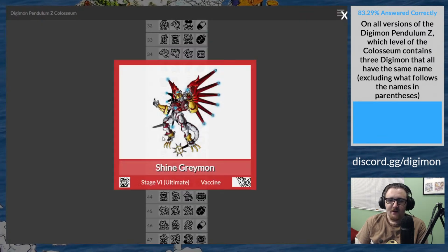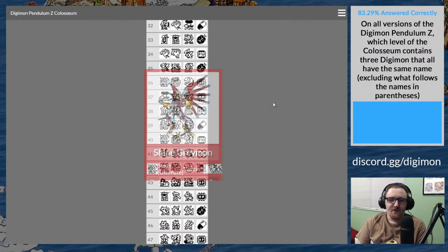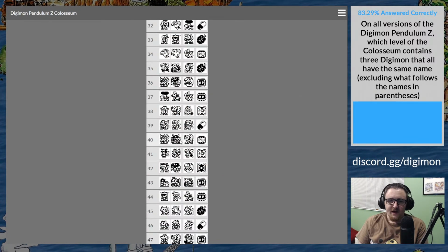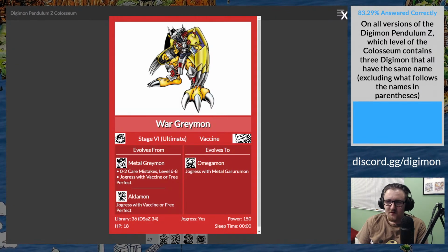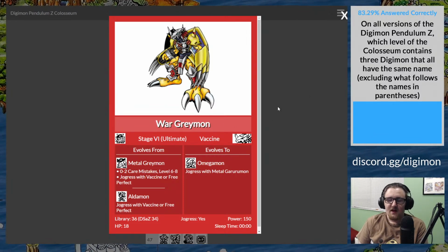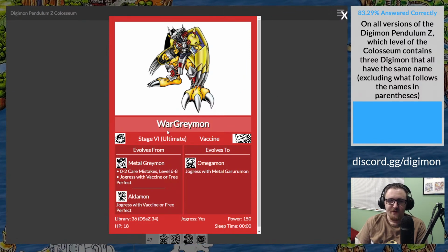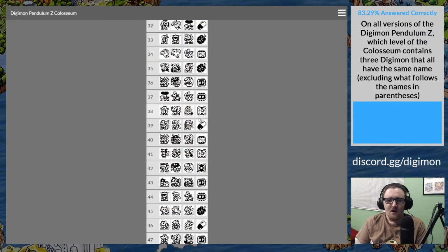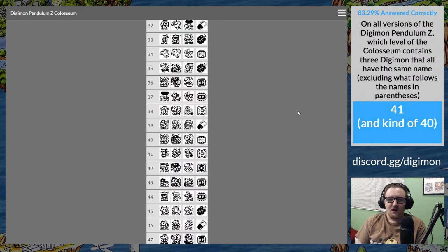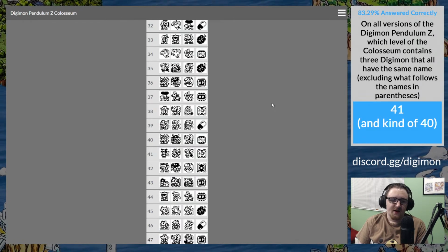Now, some people were like, but hold on. This is where the question as exactly written is important. Well, this one says Shine Greymon, War Greymon, and Ancient Greymon, but those aren't the same name. Notice it only says excluding what follows the name in parentheses. So War Greymon, Shine Greymon, and whatever the other Greymon was, they don't have the same names, only excluding parentheses. You'd have to exclude part of their actual name too. So that's what does it right there. But either way, both 40 and 41 were deemed to be correct because I was not clear enough in the question. So as long as you picked one of those 2, then you're good.